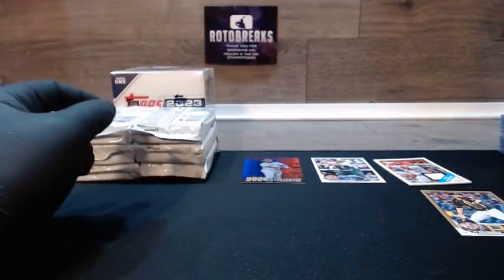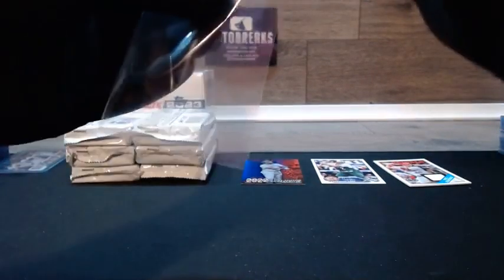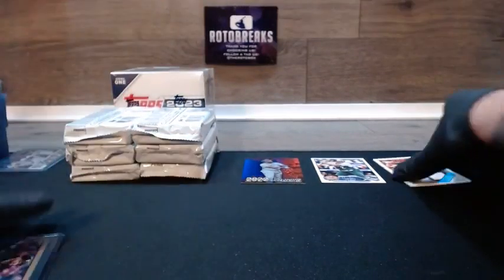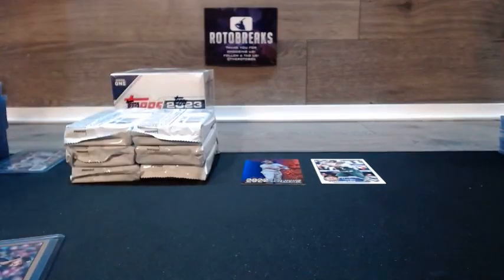Giambi was gassed, too. Garciaparra wouldn't play for the Yankees? What? I know Nomar went to the Cubs. I didn't know Nomar went to the Yankees.